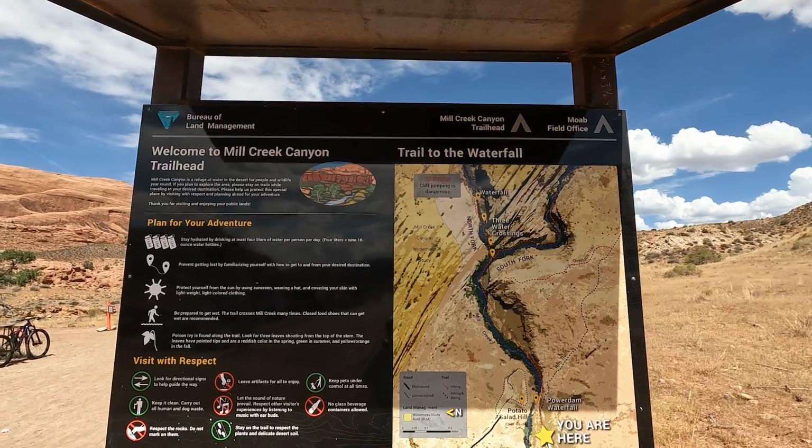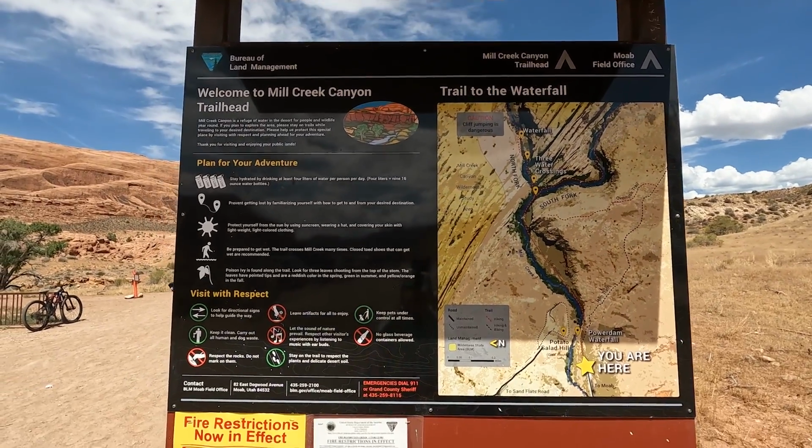All right, guys, we're here at Mill Creek Trailhead. This is a 1.8 out and back hike. We're doing this because it's 107 degrees in Moab in July, and this is one of the only trails I could find that had water access, water crossings. There's a waterfall at the end.